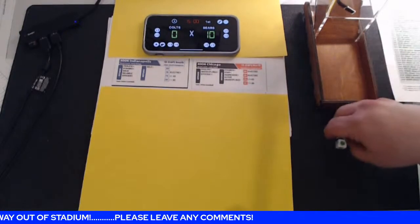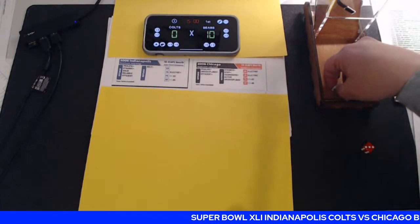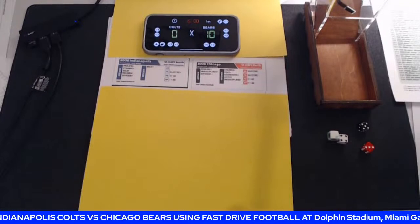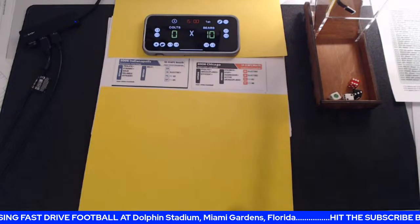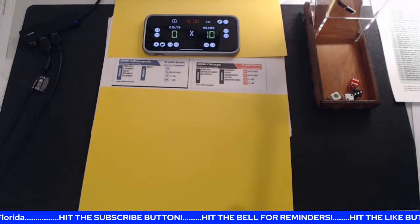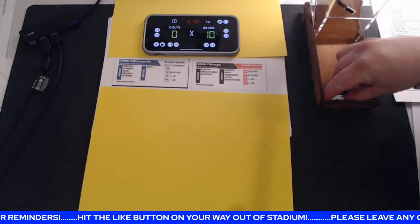Here's the Colts' second possession of the game. Otherwise, it'll be average field position for Indy. See if Peyton can lead these Colts down the field against the Bears. Four ticks come off the clock. And let's see if two more ticks come off. We got a 2-3.